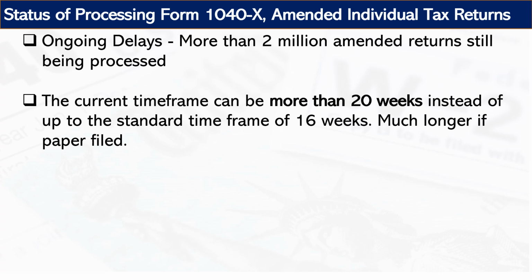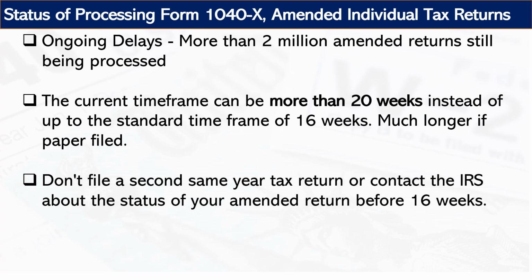The issue with this is that if you amend a previous year return, it can potentially affect your following year return, even though they're independent, because certain incomes and deductions are based on prior years. So this creates a huge cascade of issues. Again, a lot of amended returns have to be filed on paper, and this just adds to the process because they have to be manually loaded and manually processed. I'll talk a little bit about the FAQs on that in the next section.